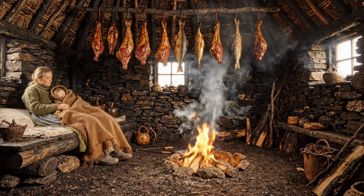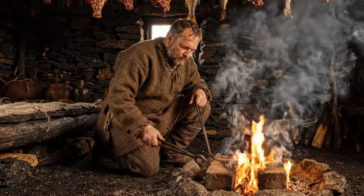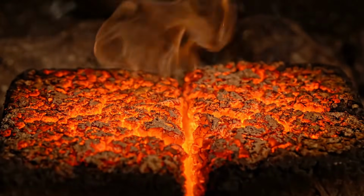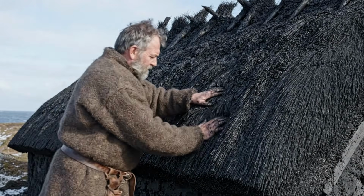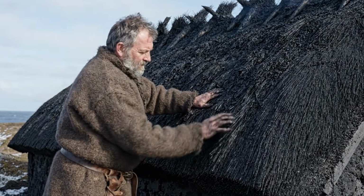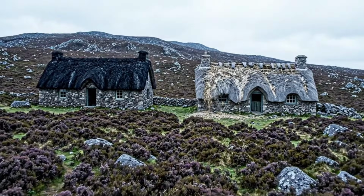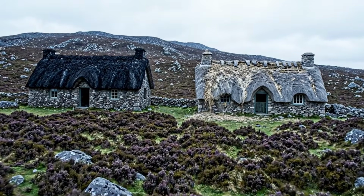Peat smoke also contained antibacterial compounds that inhibited spoilage and killed parasites. You were essentially sterilizing your food storage, your bedding, and your living space all at once, passively, as a byproduct of staying warm. Then there was the thatch itself.